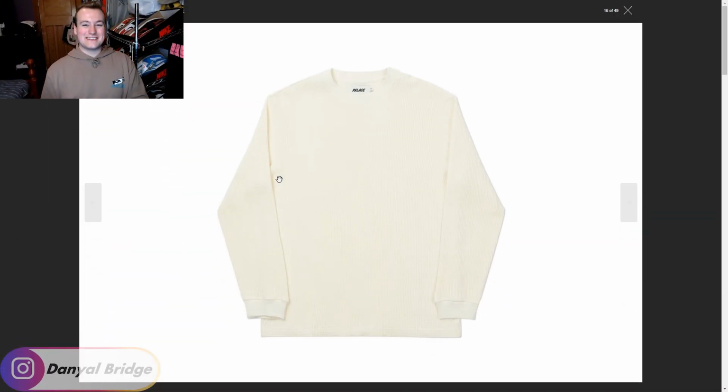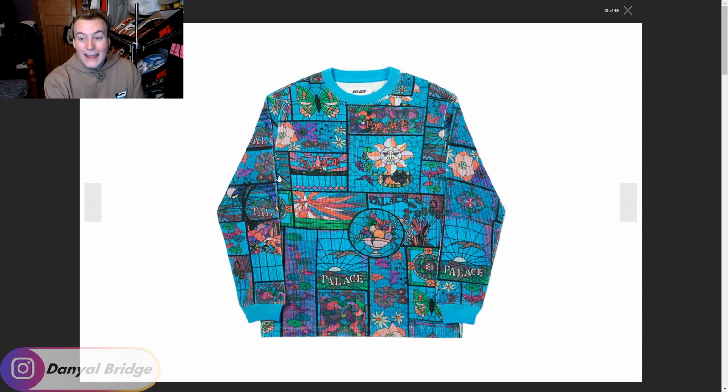Item number 5 is actually the item they kind of screwed up here, and they kind of just put it in the middle. The Hypebeast has messed up their ordering here a little bit, but at item number 5 we have the Waffle long sleeve. So we have it in this creamy color here, but then get ready, we'll have to skip over, and then you get it in this crazy ass mosaic looking color.